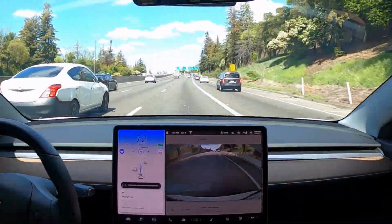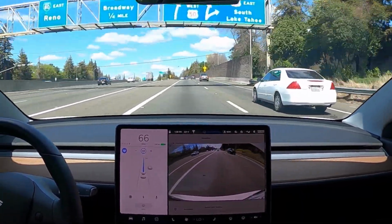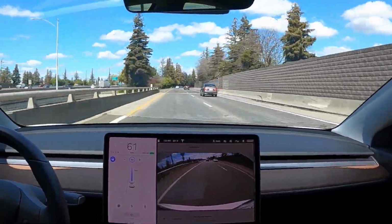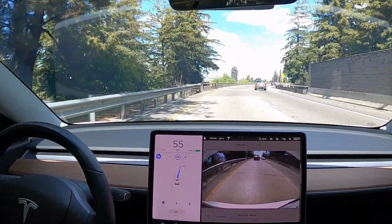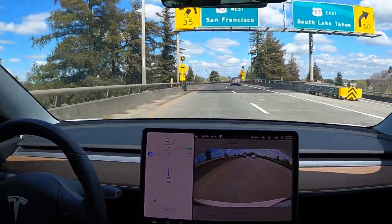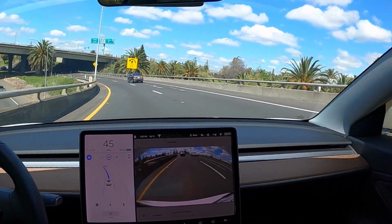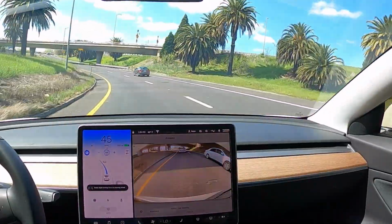If you're new to this channel, if you look at the screen, the blue steering wheel to the left, if that's blue, that means Navigate on Autopilot is on. It took the exit, and we're approaching an S curve here. It stays to the left lane, and Tesla's pretty good at doing these curves, so I have no concerns, just because it slows down for me.